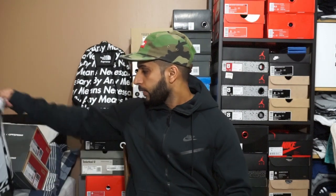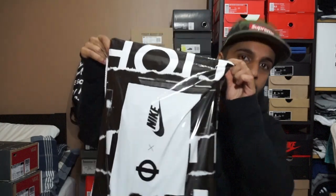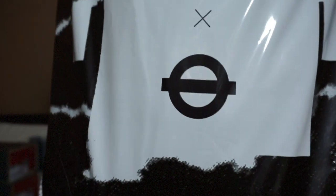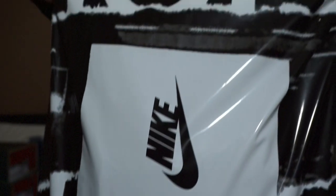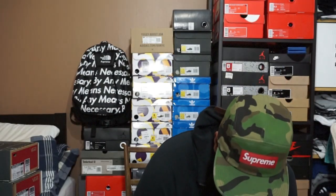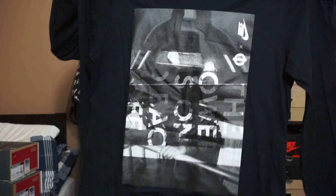So they came in this bag, so Nike X with the roundel. That's called the roundel, that's the tube symbol for the underground. Came in this special edition bag with the drawstrings, and it's just plastic. And it came with a bunch of stuff actually. So it came with a t-shirt. So I got this t-shirt for free, and it's just got the Nike branding with the roundel right there.